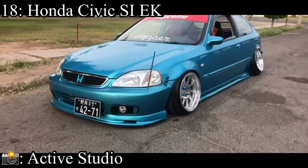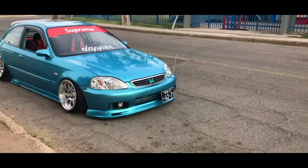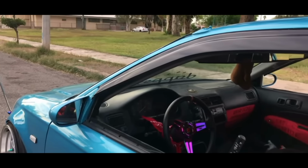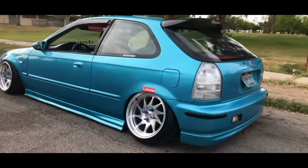Number 18 is the Honda Civic SI EK. The EK stands for Elephant King, which comes with a 1.6 liter inline four, making 160 horsepower, and it was front wheel drive, and they are the pinnacle of a tuner car.